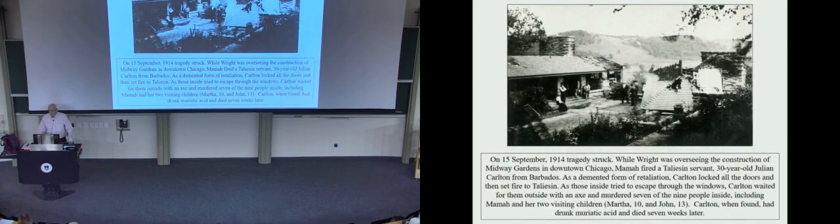So Mamah fires a Taliesin servant, 30-year-old Julian Carlton from Barbados. As a demented form of retaliation, Carlton locks all the doors and then sets fire to Taliesin. As those inside tried to escape through the windows, Carlton waited outside for them with an axe and murders 7 of the people inside, including Mamah and her 2 children.